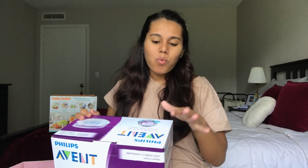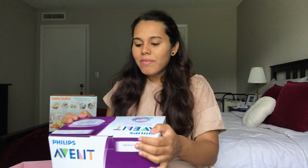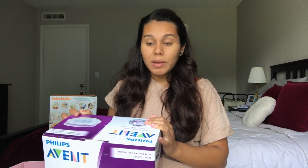We didn't end up getting like a little grass thing that a lot of people use to dry their bottles. I just don't want it to take up all that space on our countertops. Again, we live in a 1-bedroom, 1-bathroom, so I just didn't feel like it was necessary to have that. I would rather have this to be able to just sterilize them, wipe them dry, and then put them away. So yeah.